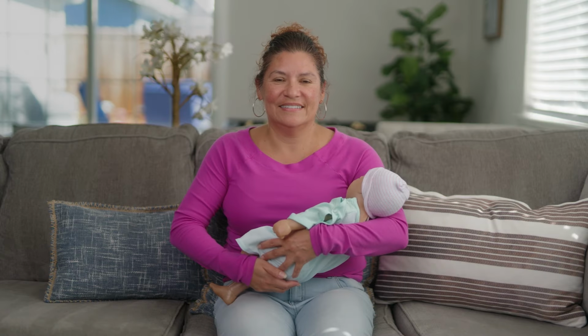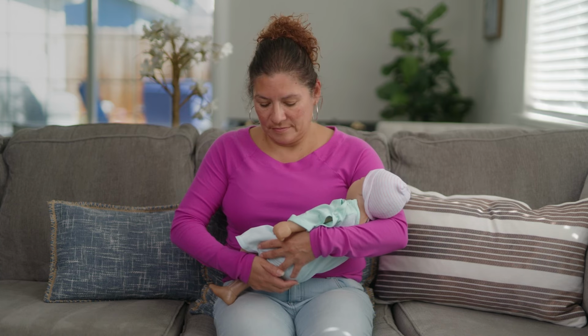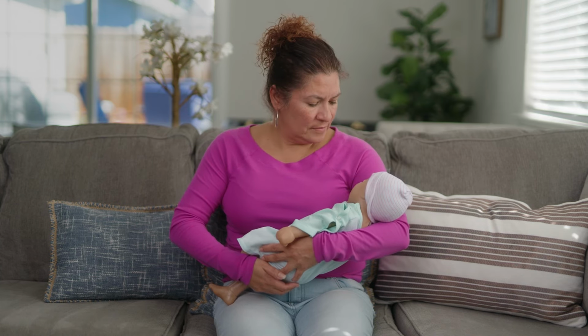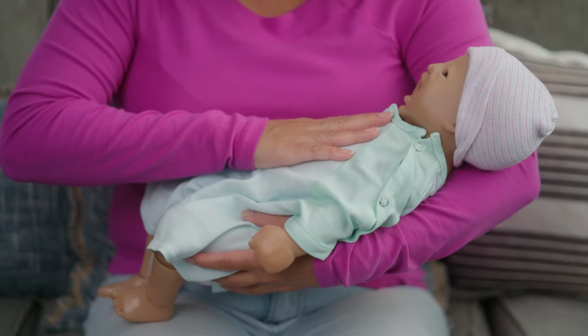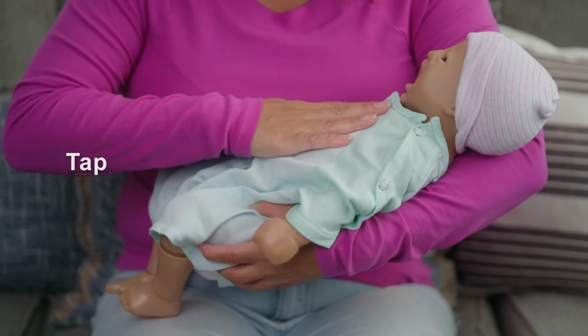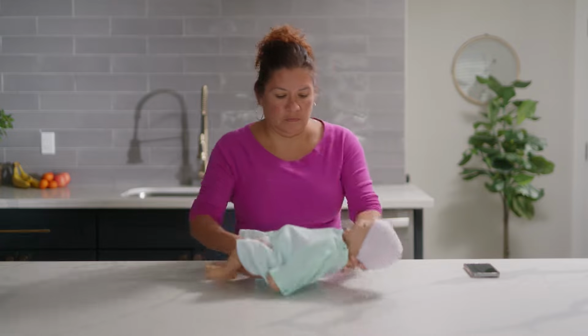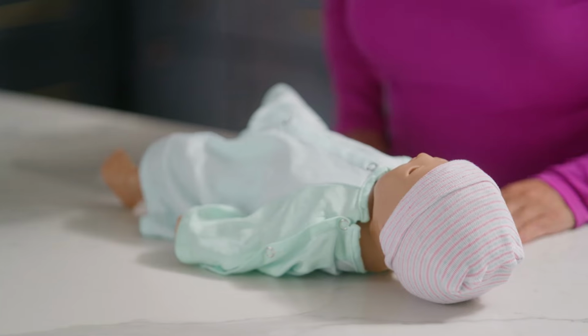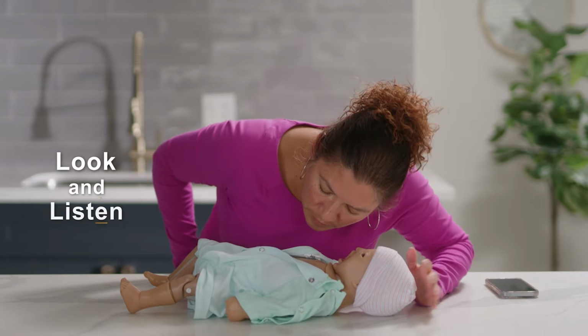It's important that you know how to perform CPR because it can save your baby's life in an emergency. If your baby appears unresponsive, shout their name to get their attention. If there's no response, tap the bottom of your baby's foot and shout again. Place your baby on a firm surface, such as a table or the ground. Get close to their face, look and listen for breathing.